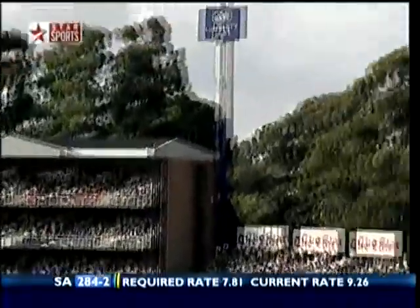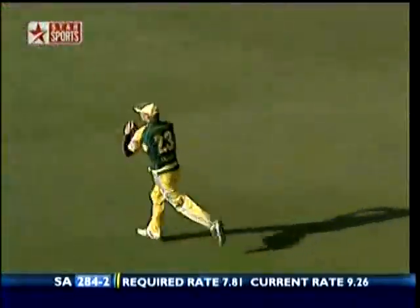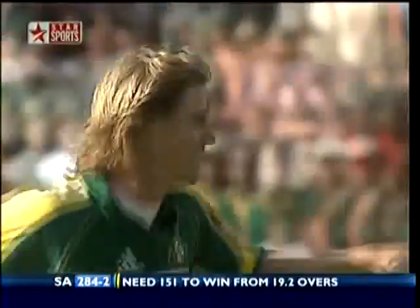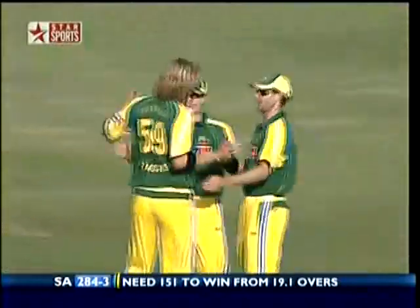No, he's hit that. It's in the air. This is going to be caught. Will it be caught? Yes, he's gone. That's the end of De Villiers. Going for the big one. I think it's the right bloke to be going for them. De Villiers going for the big one at mid-on. And again, nicely taken on the boundary.